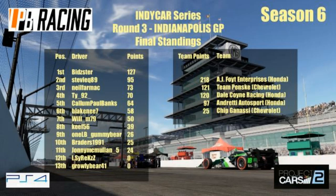And then it is the AJ Foyt Enterprises Honda team on 218 points from 121 points for Team Penske Chevrolet, and 120 for Dale Coyne. So 121 and 120 between them, 1 point, which is brilliant. Andretti Autosport on 97, and then it is 25 points for Chip Ganassi Chevrolet.